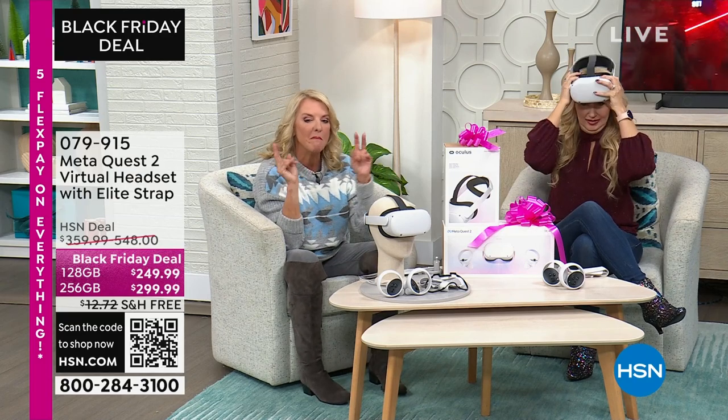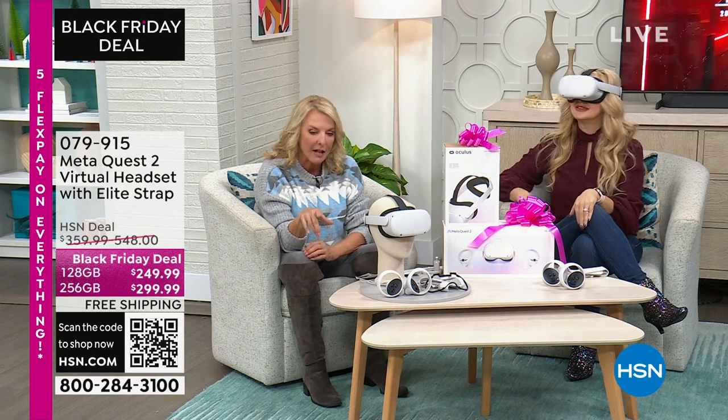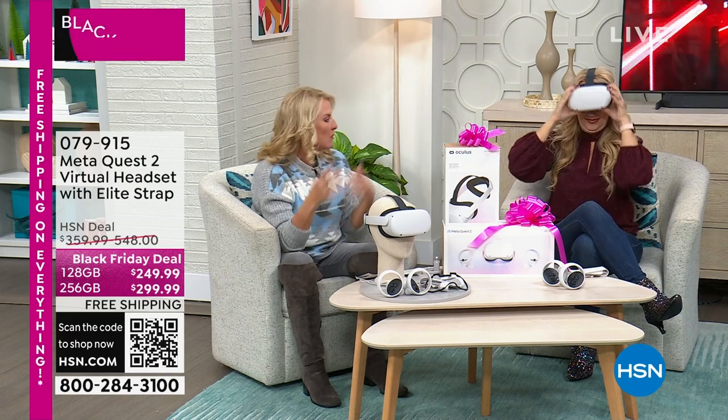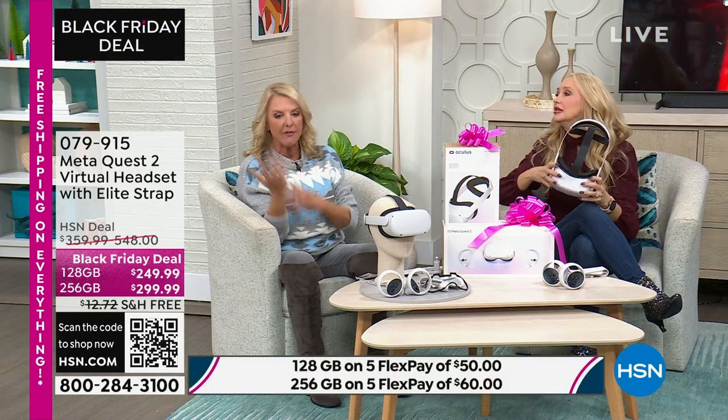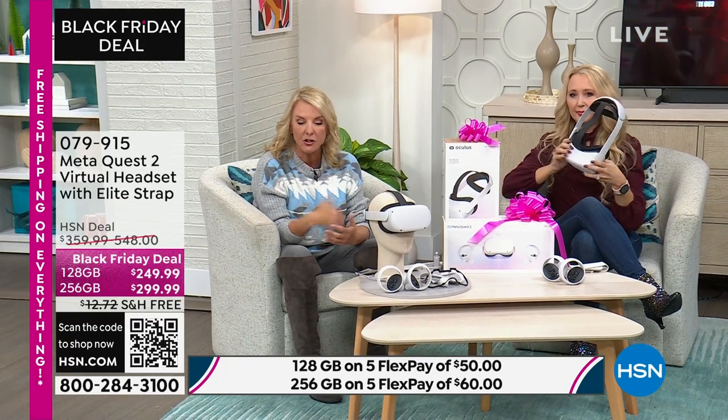Now, we have a special configuration that they did for us, which is out of this world, and you actually have two memory sizes to choose from. Do I want the 128 or the 256? We always recommend, if you can swing it, get the most memory you can, because it counts. So true. Go bigger. And most people have gotten the 256.